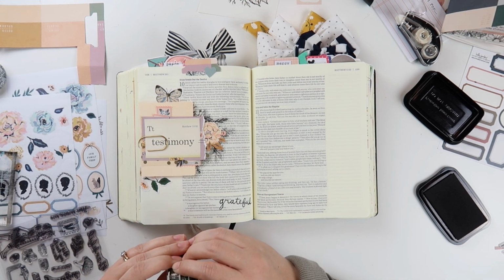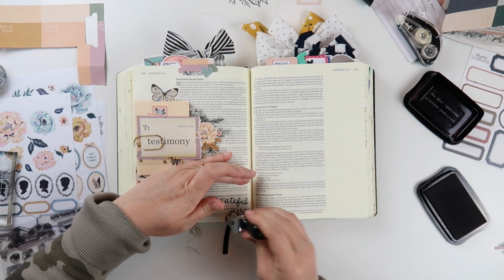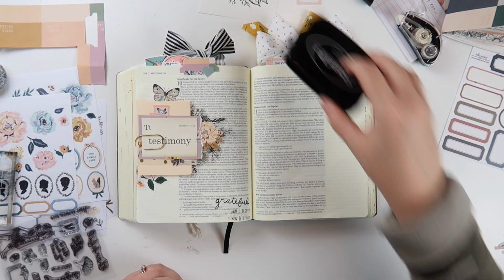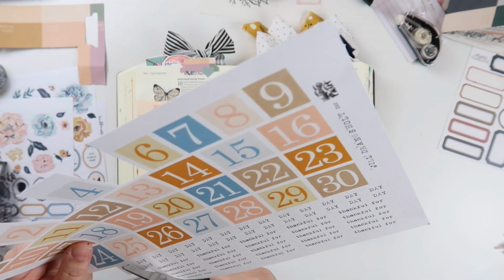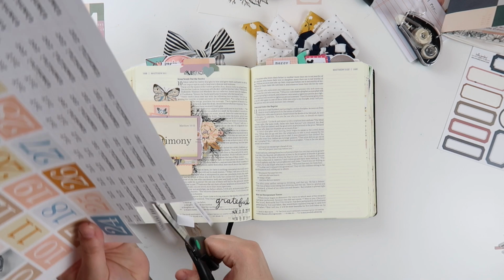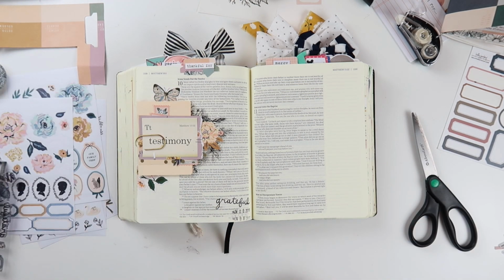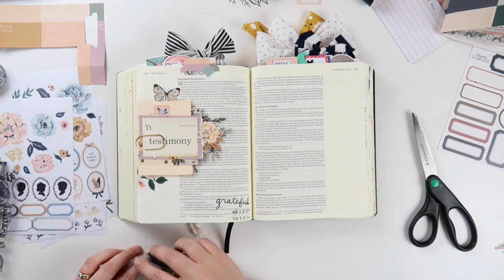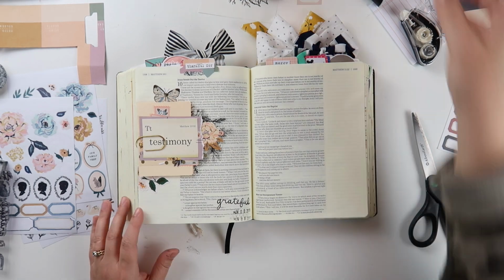So I stamped down that word grateful from the stamp set near the passage that I'm journaling, and then I'll go ahead and add a date stamp underneath that. The page is pretty much done. One of the last things that I'm going to do is add that piece of Wordfetti to the top. I've been reaching for Jill's set here, the Gratitude Documented Toolbox, like virtually every day for this project. I get that stuck down with my tiny attacher to make sure it doesn't go anywhere.